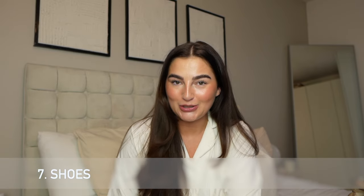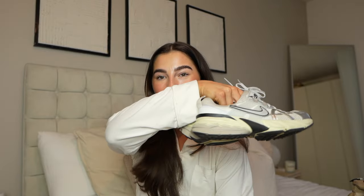And final thing of my Christmas gift guide is shoes. So first things first, I'm going to run through my current favourite shoes. I wear them every day. They're looking a bit scruffy because I do wear them every day. It's my Nike VK2s. Again, I get lots of questions about these.